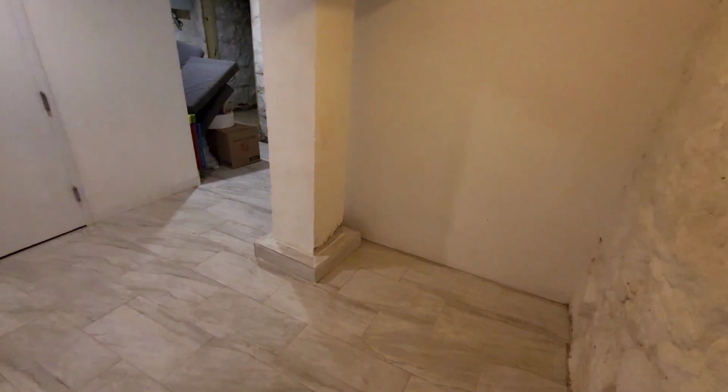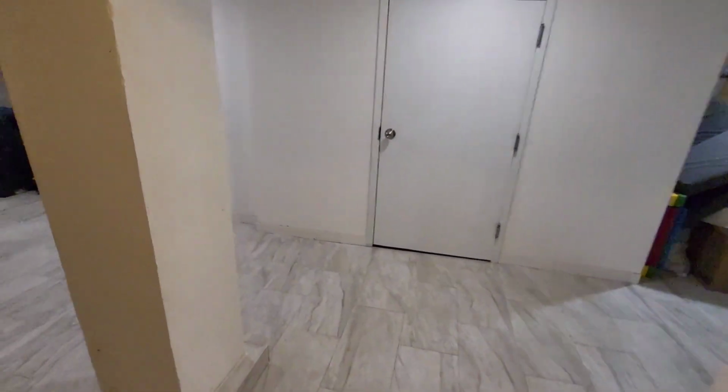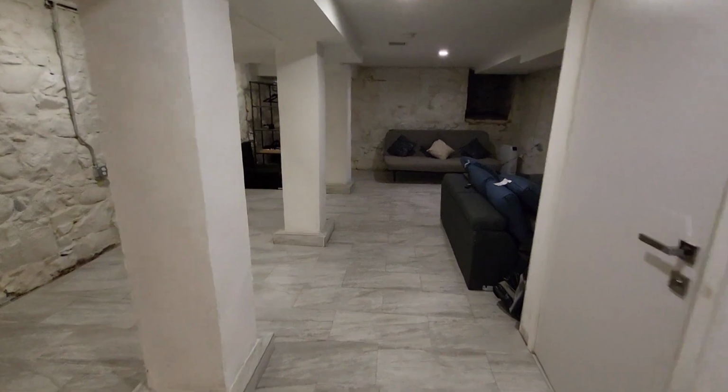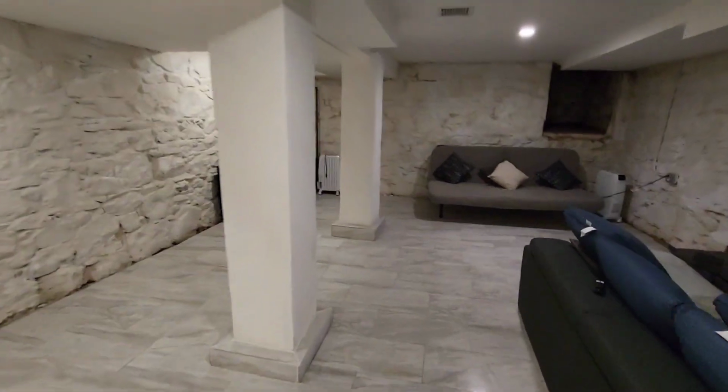Let's head to the basement, which can be used by the owner. It was dug deeper. So it's a finished basement. So there's plenty of space down here. You have plenty of head space.